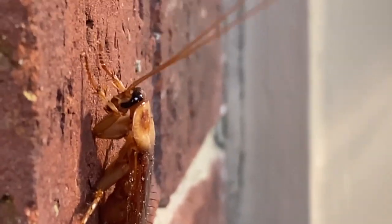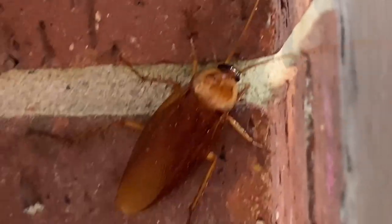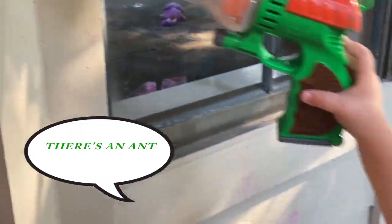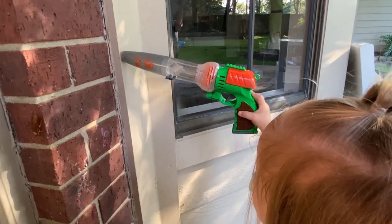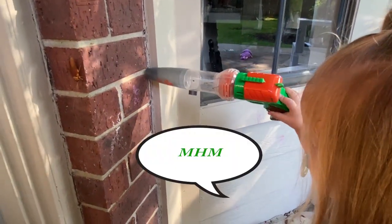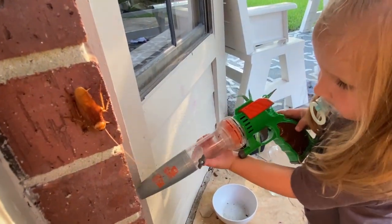He's really fast. We don't have to catch him, do we? Whoa. So cute, huh? You think he's cute? There's an ant. It's a little one. It is a little ant. You gonna get it? Big cockroach here, so she's trying to get the little ant.